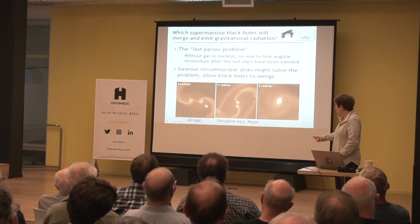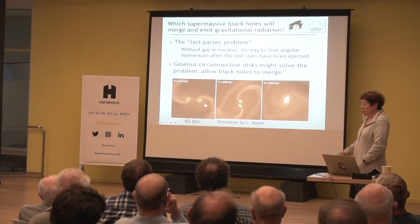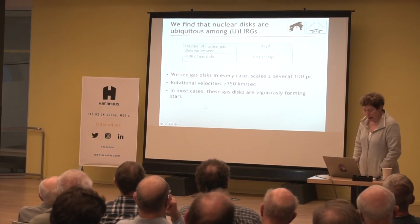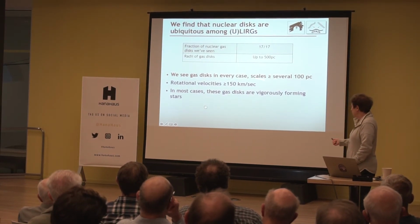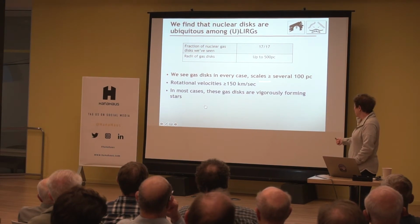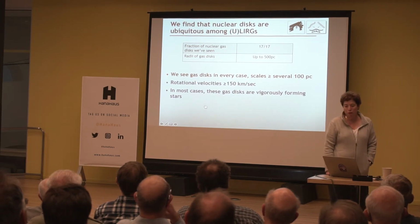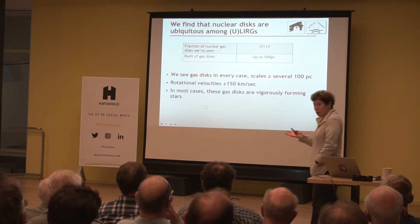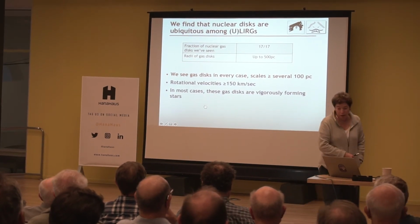And their simulations said if there are gaseous disks in the very center of this galaxy, that might solve the problem and allow them to merge. And so one of the things we did was we looked at a bunch of galaxies, and 17 out of 17 of them at that point had big gaseous disks, several hundred parsecs across, up to 500 parsecs in size. They had fast rotational velocities, and in most cases, they're really vigorously forming stars. And so we think that these giant black holes, whose mass we can now measure, have a pretty good chance of eventually merging because there's so much gas lying around in the middle of the galaxies.